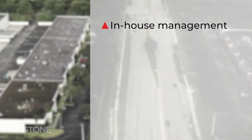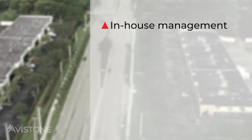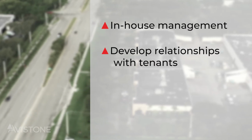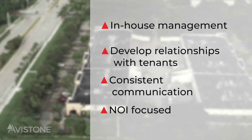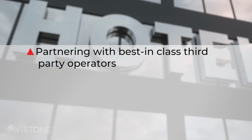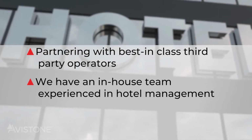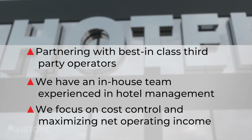We manage our flex industrial properties effectively by having in-house management using our own employees and located on-site at the properties. This helps to develop better relationships with the tenants. We also provide consistent communication, and we focus on increasing NOI and property value. We manage our hotels effectively by partnering with best-in-class third-party operators. We have an in-house team experienced in hotel management, and we focus on cost control and maximizing net operating income.